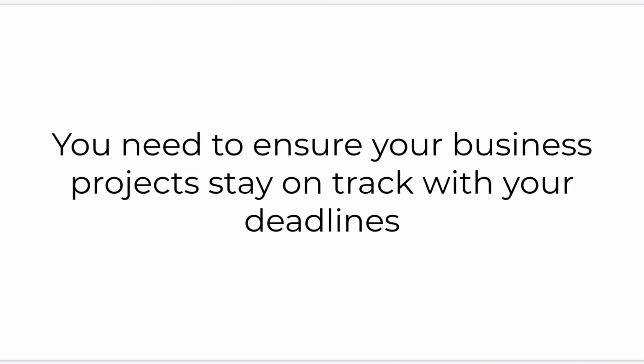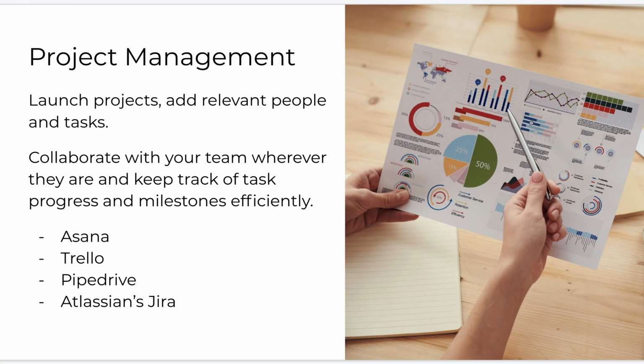Step 4, you'll need a way to ensure your business projects stay on track with your deadlines. So for project management, you can launch projects and add relevant people and tasks. You can collaborate with your team wherever they are and keep track of task progress and milestones efficiently. Some of the tools that you can use are Asana, Trello, Pipedrive, or Atlassian's Jira.